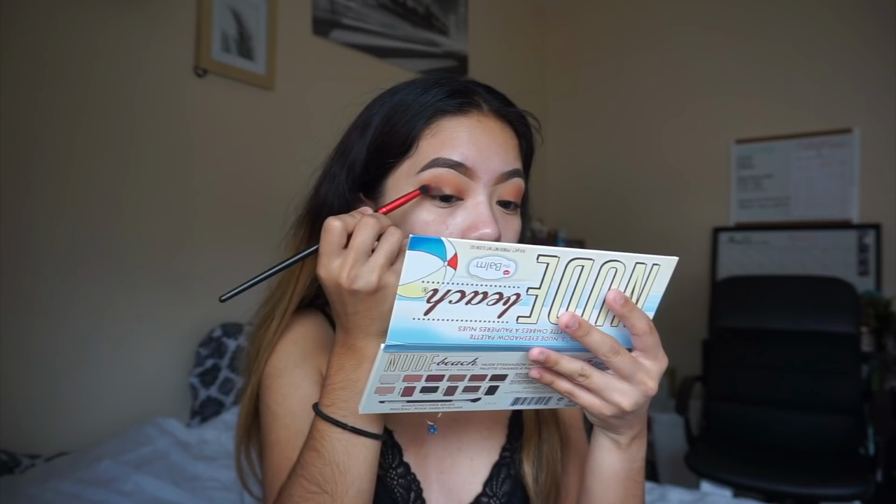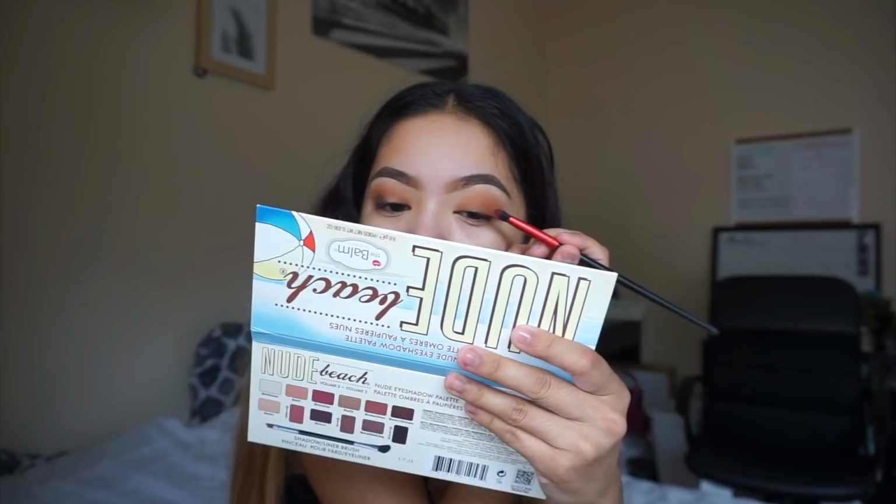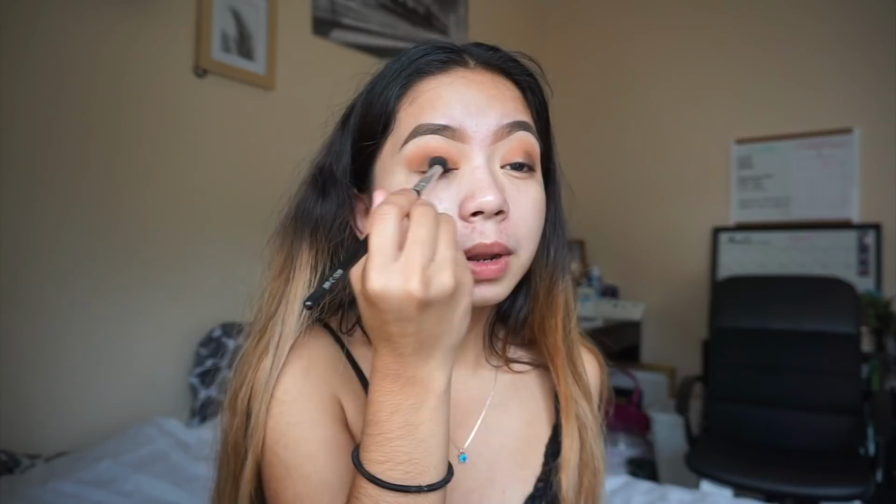And then I'm gonna go in with that dark brown and put it on my outer corners. Wow, that's really dark. I was not expecting that. Okay. And the other side. And then just blend that out as much as you can.